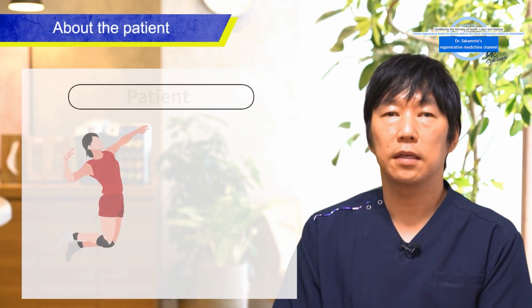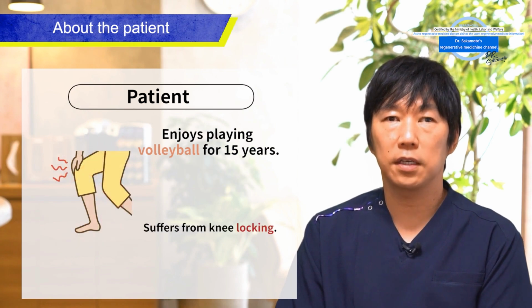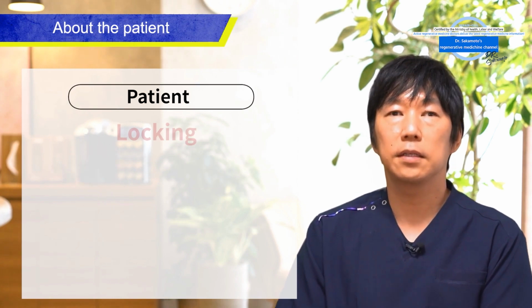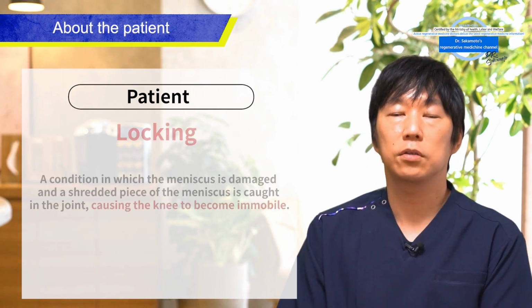She had been consistently playing volleyball for about 15 years. Around that time, she started experiencing locking symptoms in her knee where it would suddenly get stuck and she couldn't straighten it. Locking symptoms occur when the meniscus in the knee is torn and a fragment of the torn cartilage gets caught in the joint during movement.